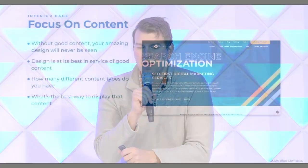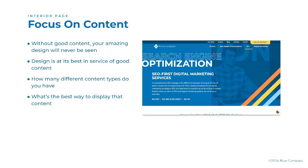for an interior page. So be intentional about how many different types we have, how many different types we need, and how we build a design around what that content is best used for. And then what is the best way to display that content? We go back and forth on this for a lot of different things.